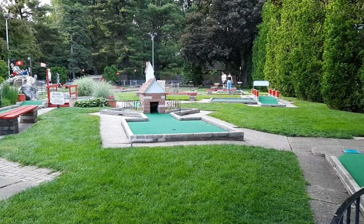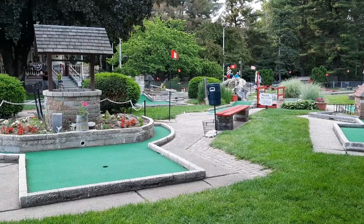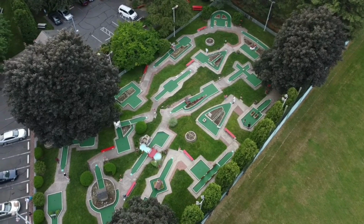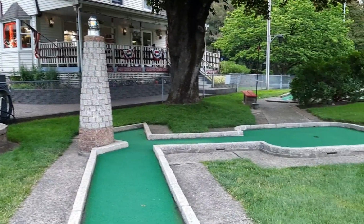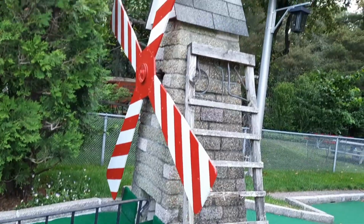Each hole is unique and has its own challenge, and trust me, you don't want to overthink these, but at the same time, you don't want to take them too lightly either. It's very affordable and it's great for kids. Every hole has something unique to offer, so you're going to have a different experience every time you go there.